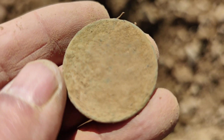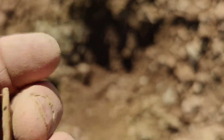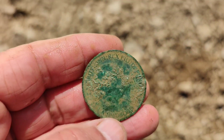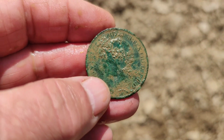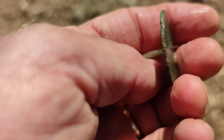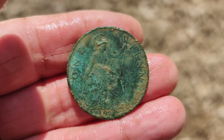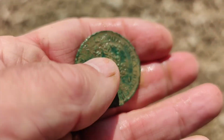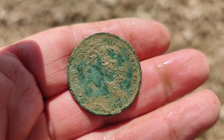Right, I'll give that a little clean, see if anything comes off it. Yeah, as I thought, it's a 3 decimal 1 penny. Cleaned up a bit. There you go. 1 penny. Right, on to the next hole.